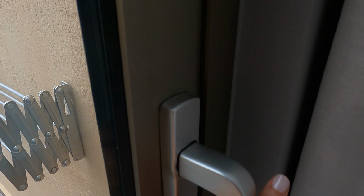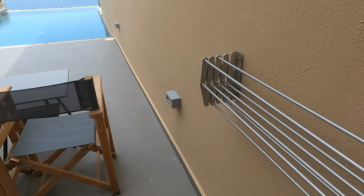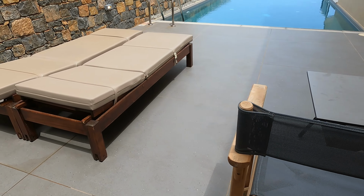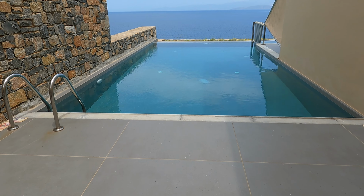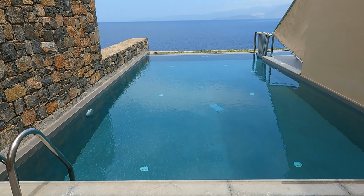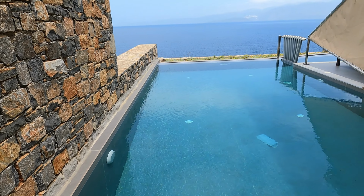Now heading outside, you can see they have this drying rack, which actually came really handy when it came to drying towels and swimsuits, and the pool view was absolutely amazing. Now like I said, I had a shared private pool room, and I think my neighbours also had a shared private pool room, but their pool was much smaller, so I got really lucky.